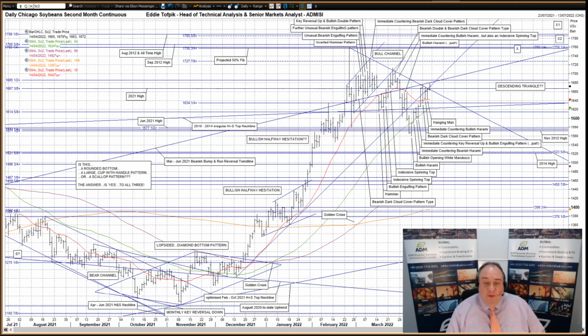Thus, an initial primary potential target X on the top side for the smaller descending triangle pattern will be in the 1757 area, right where the 50% projected Fibonacci line resides. A fuller secondary target X1 for this pattern would be in the 1810 area. Now, looking at the larger pattern, an initial target X2 would be in the 1780 area, with a secondary target X3 in the 1844 area.